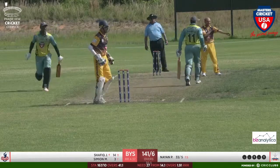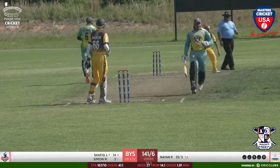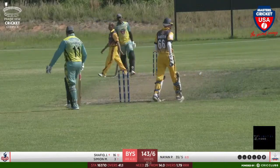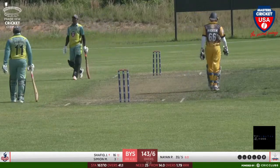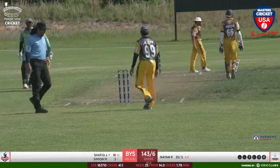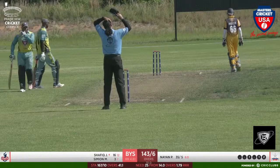Shafiq gently taps it back. Beautifully cuts it to the field in the vacant area, and they scamper back for a second run. Score 141 for 6. Score now 143 for 6. And that is the end of the over. So at the end, they did turn that over into a very productive one by milking the singles.